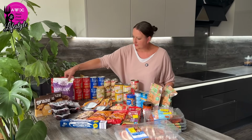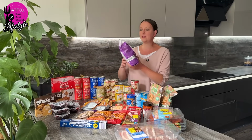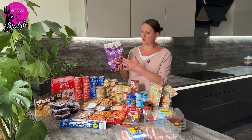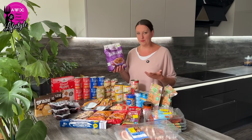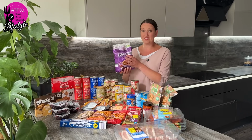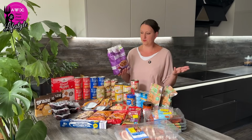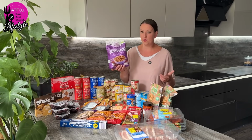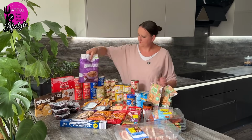Next thing is the granola. Again, it's really good for a Prepper Pantry because it does last for quite a while. Of course, you can repackage that if you wanted to in Mylar bags, but generally their bags are pretty tough, so it's good for long-term storage anyway. This was 1 kilo and it's £1.79.